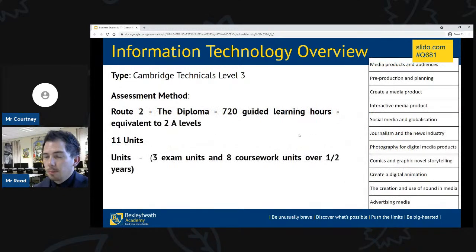The second route you might want to take is the diploma, and this is equivalent to 2 A-levels. You would study the units I've just mentioned for the extended certificate, but in addition to this, you study 6 extra units, totaling 11 altogether. 3 of these would be examination units, and 8 would be coursework units where you produce work for the portfolio.